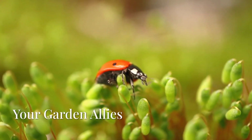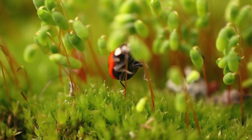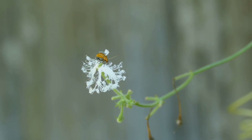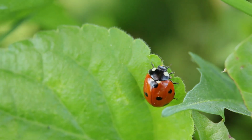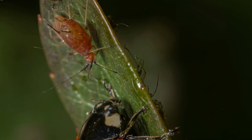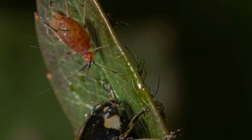Let's talk about some unsung heroes of the garden: beneficial insects. These tiny creatures are often overlooked, but they play a crucial role in maintaining the health and balance of our garden ecosystems. Ladybugs, for example, are voracious predators, especially in their larval stage, feasting on aphids, mites, and other pests. They are a gardener's best friend, tirelessly working to keep our plants healthy.